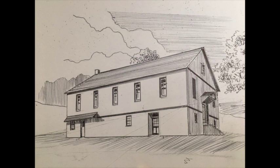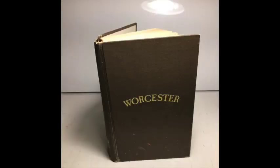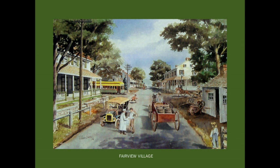Well, in 1975, some of the citizens of Worcester decided to form an historical society. One of the first projects was the publishing of the Worcester History Book. That was in 1976. Over the years, there were many other fundraising efforts. One of them was the publication of the three paintings that I had done of the three villages in Worcester.